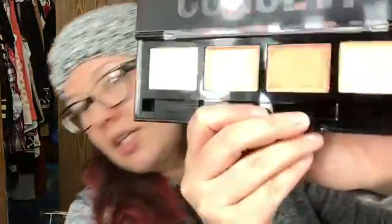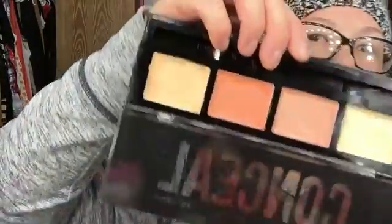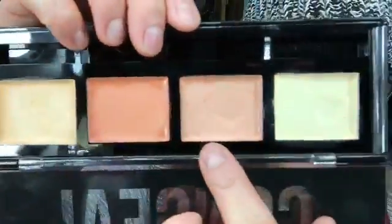This concealer palette, Profusion actually sent it to me in a PR package. I was a huge fan of their concealer palettes because I have the bigger one. They're so creamy, easy to blend. The colors are awesome. These, on the other hand, sucked so bad. It's a little hard to tell, but they're like thick and chunky. They're so freaking hard to blend.